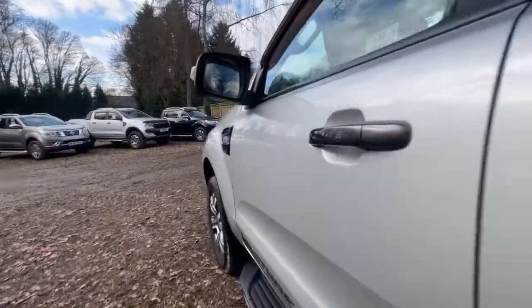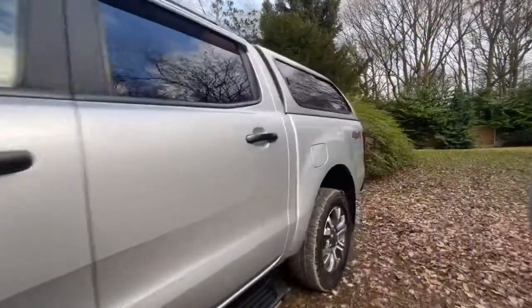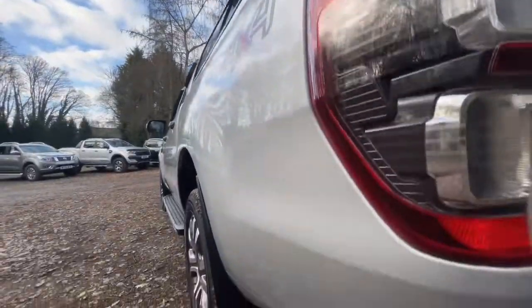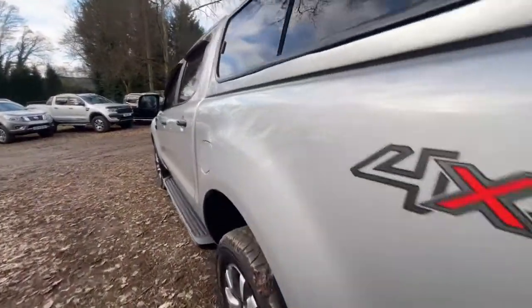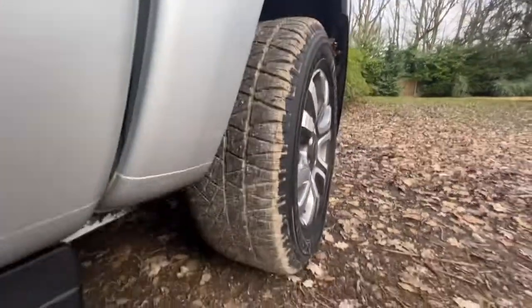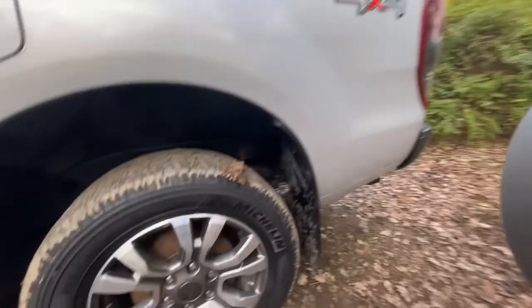Nice clean condition. There's a little bit of a mark there, but it feels like it's raised rather than scratched. I think that's just a mark. Onto the rear quarter, and there is a mark there. Something's popped up, I think a big stone or something, and caught that. Doesn't appear to be a dent, it's just a mark. So rear quarters in nice clean condition. Other than that little mark there doesn't seem to be anything else.